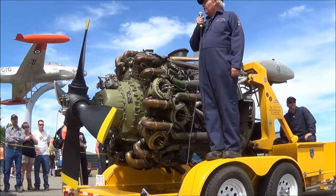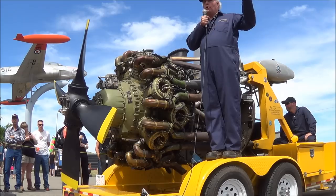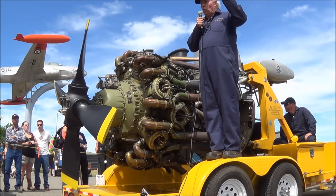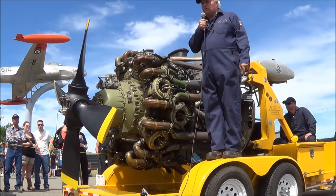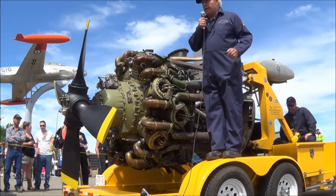1,650 horsepower. I want you guys to pay attention here. We're only gonna run this engine at half throttle. So whatever you hear today is the loudest that you hear, then you acknowledge, holy smokes, that's only half power. So that's what we'll run it up today.